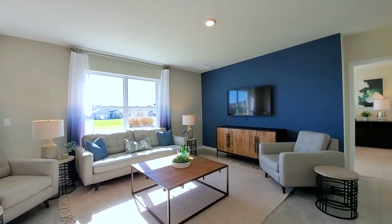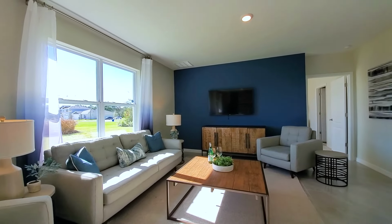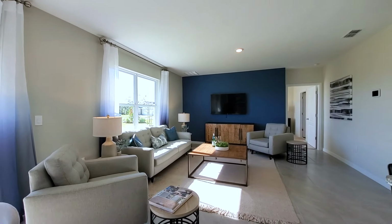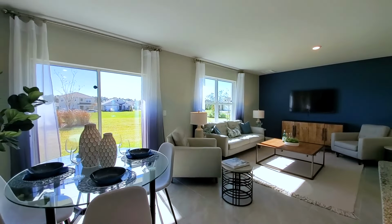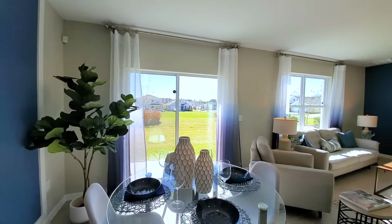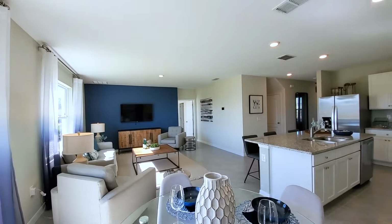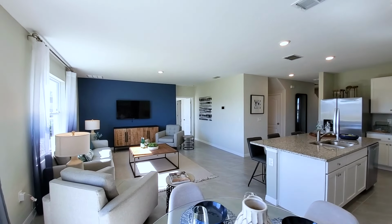This is your family room, just right size. You see you have a sofa and two chairs with an oversized center table. This is your kitchen nook, kitchen dining. Another view for this whole space. Again, this is the Classic Series. Everything comes included with this.